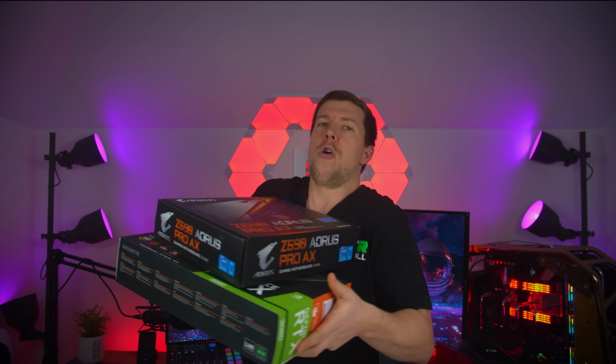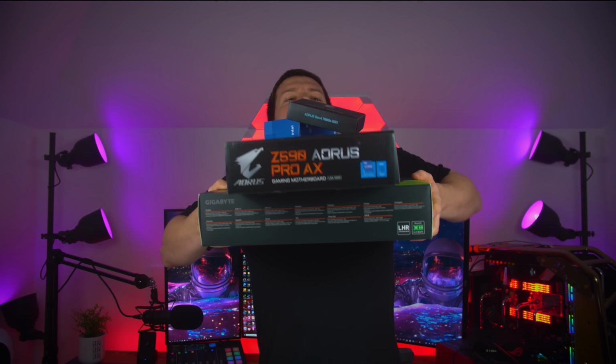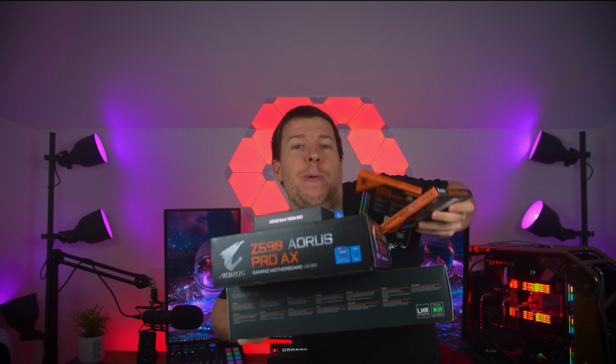It is high end specs. We have a Gigabyte RTX 3080 graphics card, and we also have the Aorus Pro AX Z590 motherboard paired with an Intel 11700K CPU, and we also have an SSD from Aorus Gen 4 and some RGB RAM, 32 gigs.